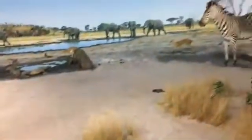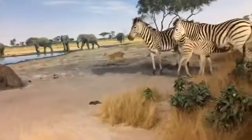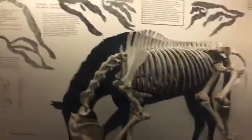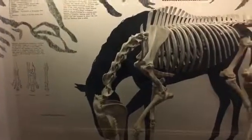But even in something like this, it's pretty quiet in here. There are still things for kids to play with and touch, which keeps them super engaged. So a horse.